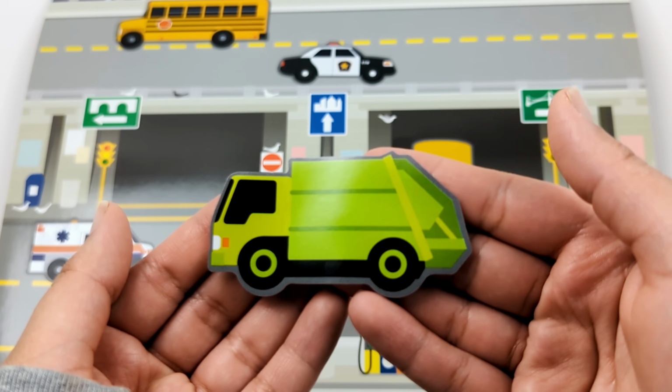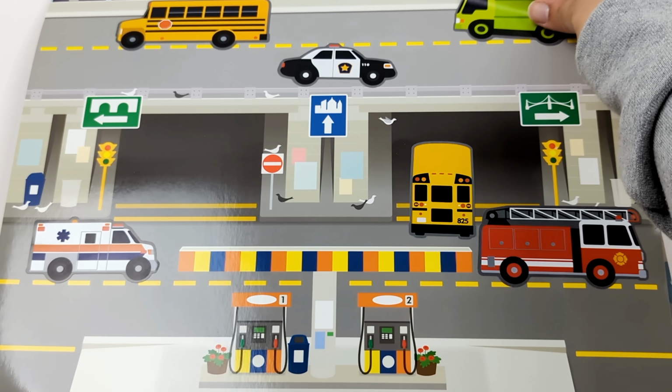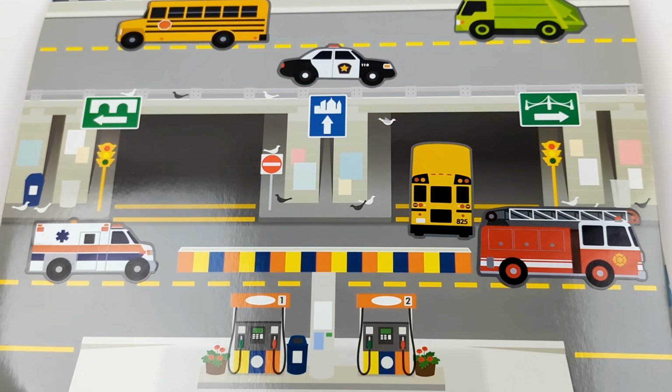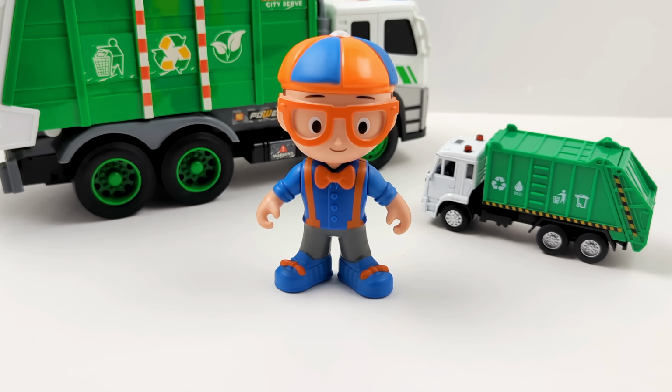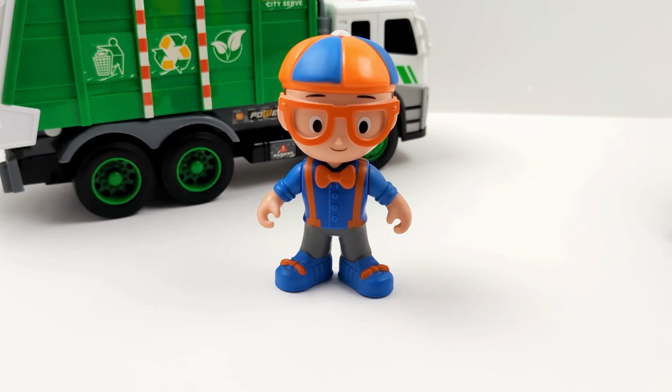Here's a garbage truck. The garbage truck is on its way to pick up garbage in a neighborhood. Thank you for teaching us about garbage collectors and garbage trucks, Blippi. This garbage truck is on its way to collect waste.